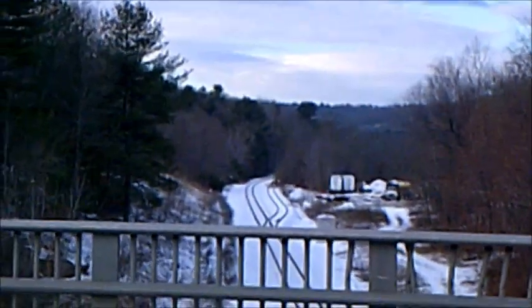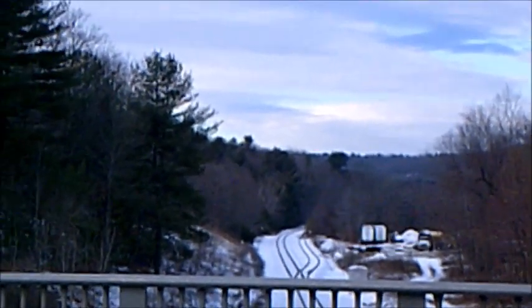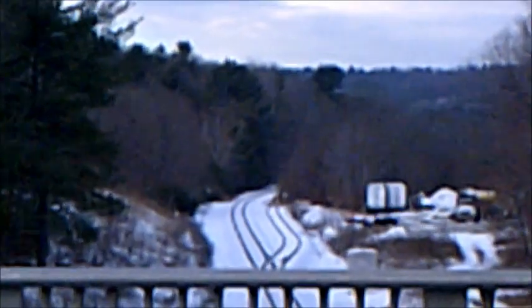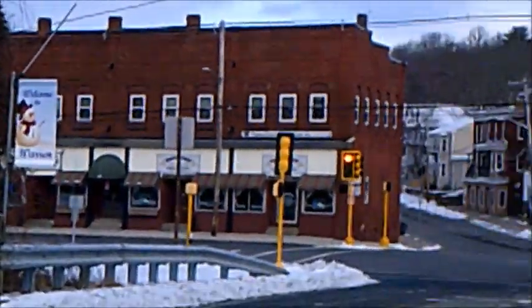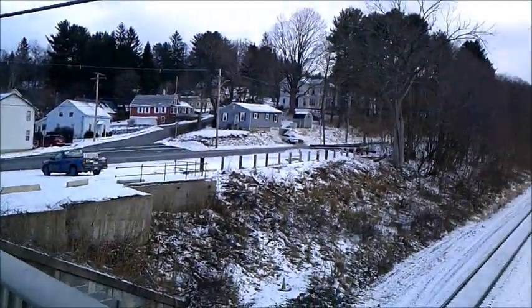I think we have 022 coming at us now, because I heard what sounded like a train. We're at the town of Warren, Mass. This is way east of our usual area, and outside of our filming jurisdiction, as I consider it.